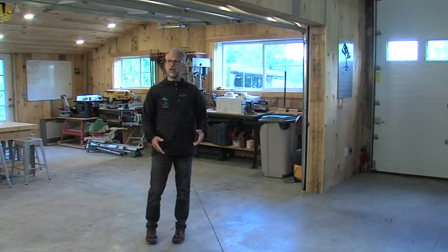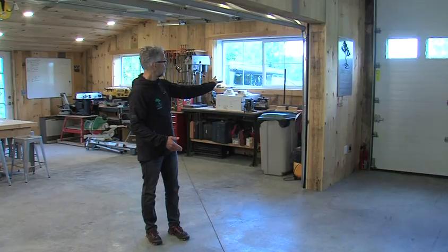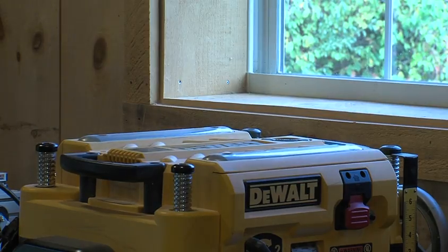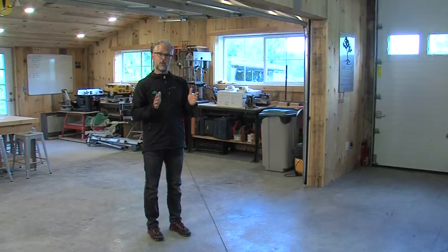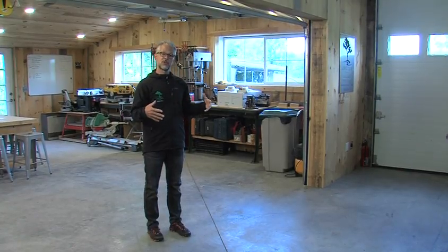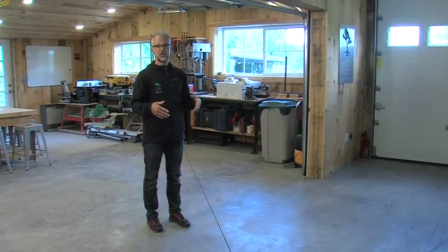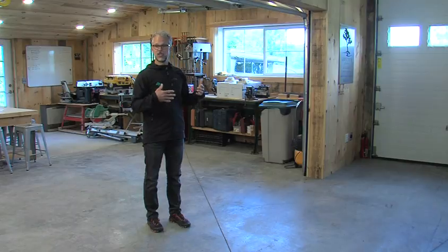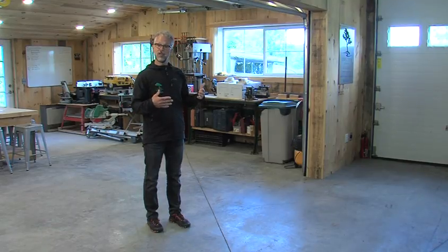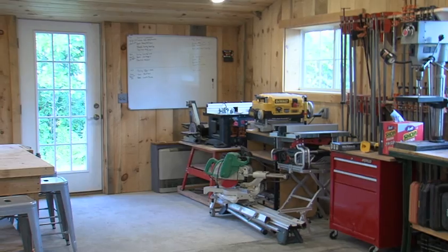The other cool thing about this space is you'll notice that the walls are thicker. If you look at the window jambs, they signal a wall that's a very, very thick wall. These walls in this shop were designed to be incredibly highly efficient. So they have cellulose insulation and spray foam insulation, and they're really high performance. So the space actually requires very little heat to keep it comfortable.